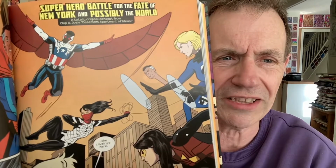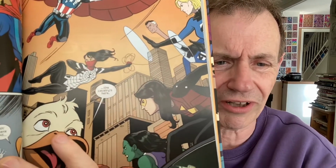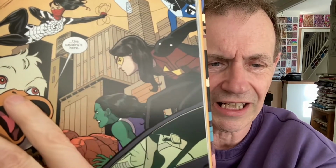Superhero battle for the fate of New York, possibly the world. They just throw in the kitchen sink. I think obviously Spider-Woman there and She-Hulk. Obviously the Thing turns up quite a bit as well. Wow, what a great book. This is definitely worth checking.